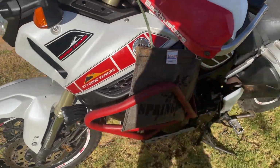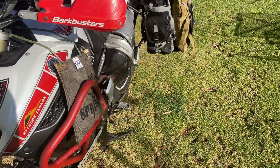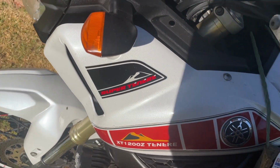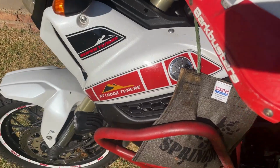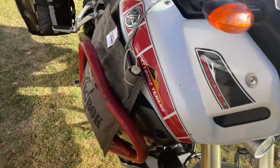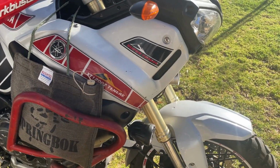So these are my water bags, my Springbok water bags, canvas water bags. So this one, I think, will be fine. I don't think it's going to hamper the airflow around the radiator. So just tie them all together. And this one is on this side. I think this one looks fine. I think it actually looks really cool.